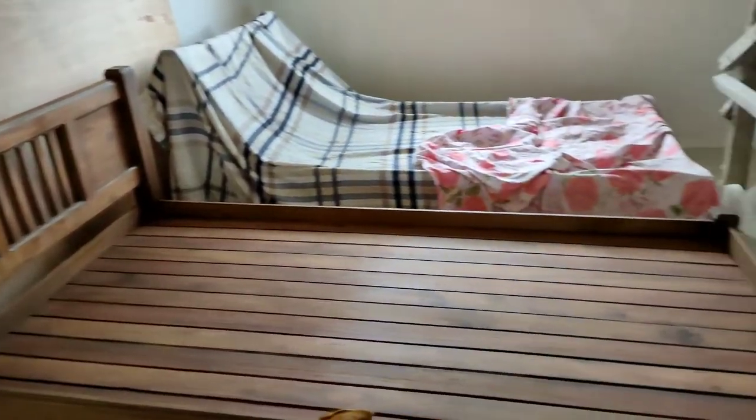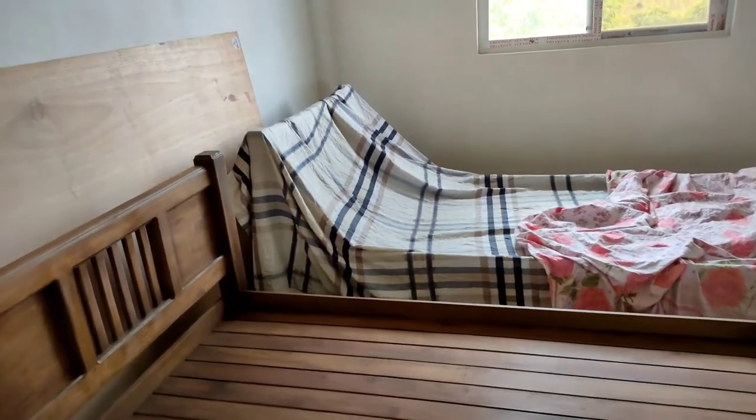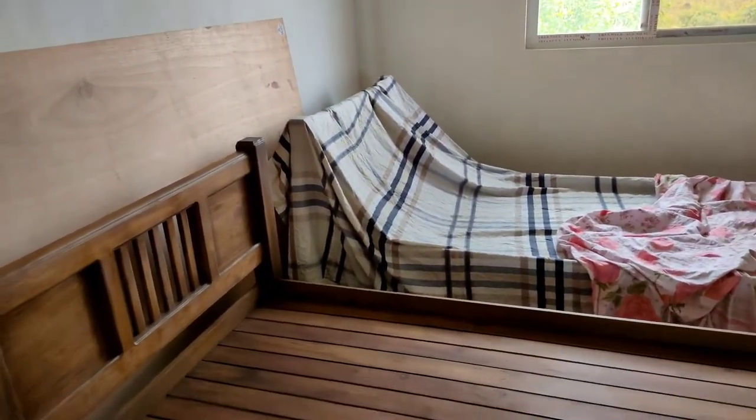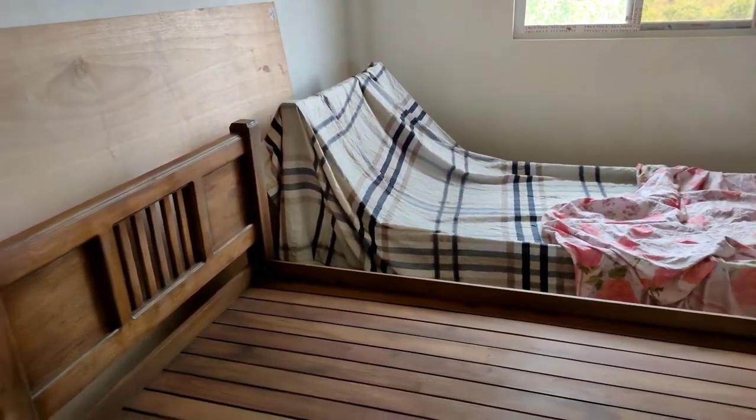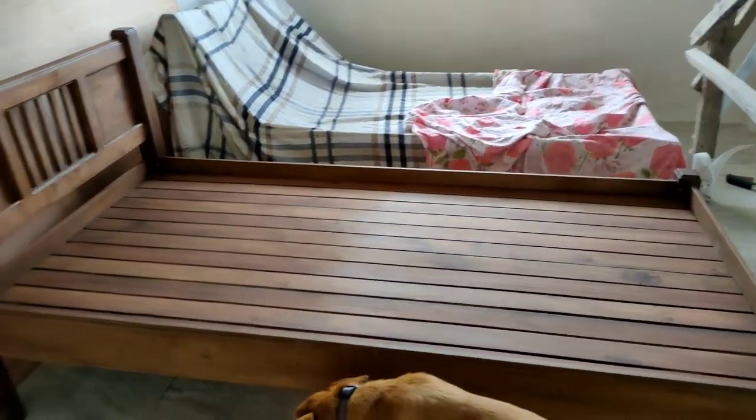Okay, so this is the single bed too, and I covered it because we still have some partial works to do, and I don't want it to become dusty.